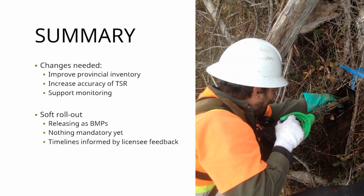Nothing is being made mandatory immediately. We want to allow transition time. Everything is just being released as a best management practice right now. We do expect them to become requirements in the future, probably 1 to 3 years. These timelines are being informed by the feedback we've received from licensees. As they become mandatory, they will be incorporated into the results information submission specification documents.